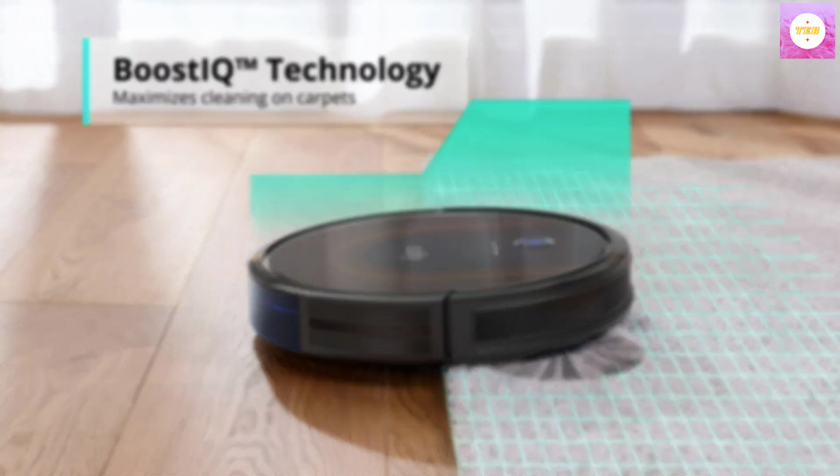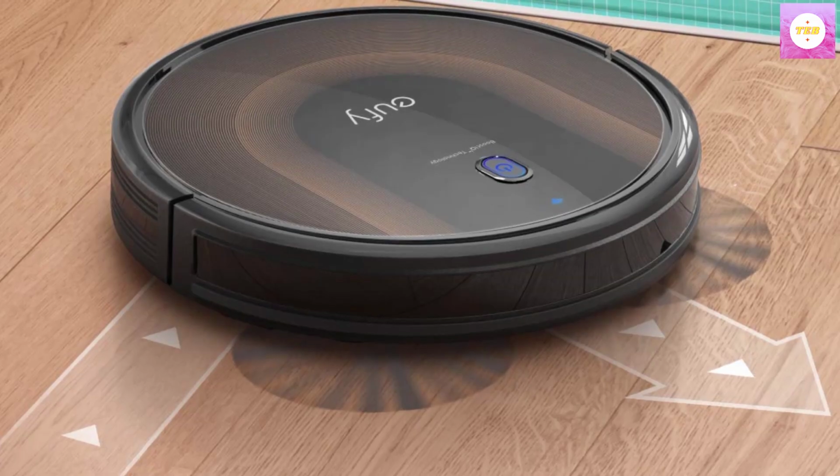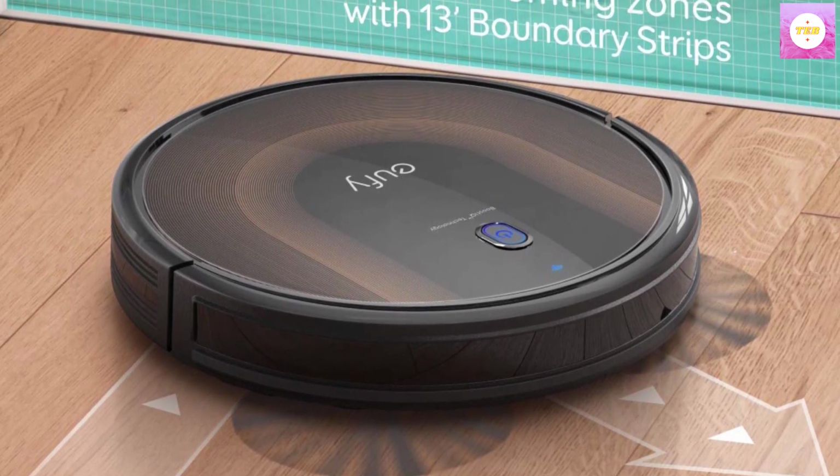The BoostIQ RoboVac 30C Max from Eufy is a powerhouse in a small frame, just over a foot in diameter, that automatically senses shifts in the floor by increasing suction strength when larger messes are detected.